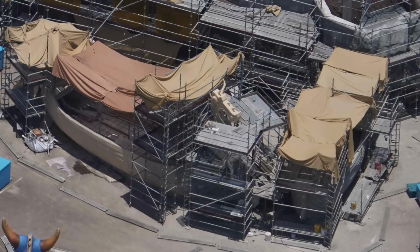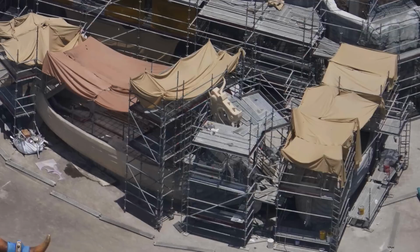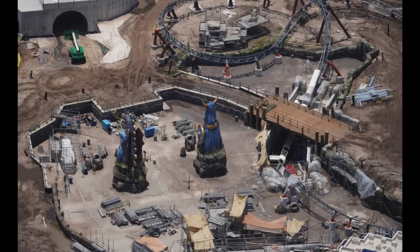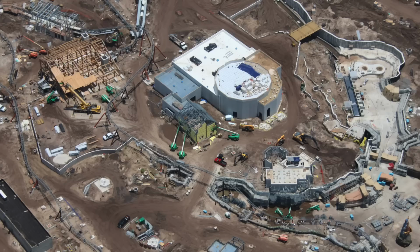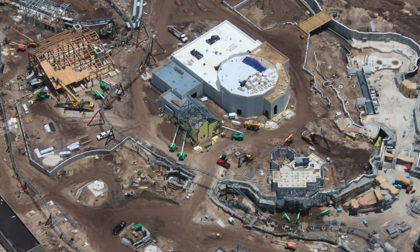Behind the statue, work continues on the Viking ships. We can now see the front of the boat with a sculpted dragon on it, and this area will be filled with water when it's all done. Rock work can also be seen inside the roller coaster track. This ride will be a family launch coaster.